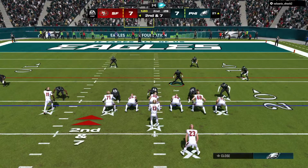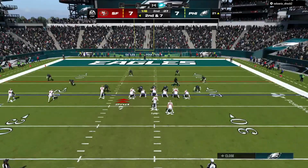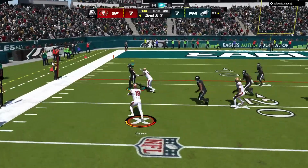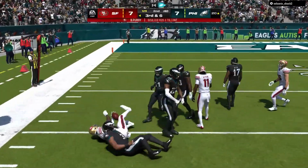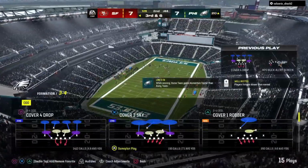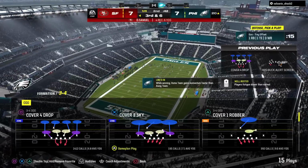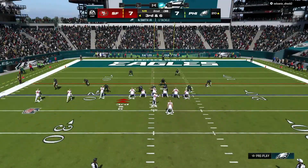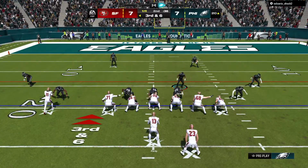2nd and 7 with our score tied at 7, but they're planning to change that soon. Only question, will they get 3 or 6 out of it? That's Samuel, caught left side, and he'll be taken down at the 20 after a gain of just 1. The Eagles going to take the first of their timeouts as they'll head to the sideline and talk over what to do next.